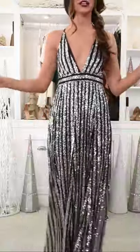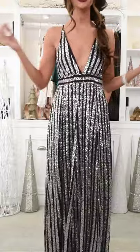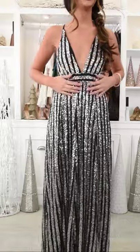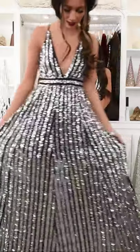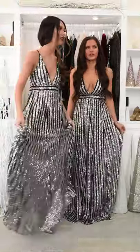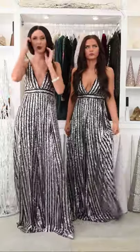It's going to look amazing on anyone, no matter what color of skin you have, what color of hair you have. It's just going to look so stunning on you. And those adjustable straps are just so perfect for this. It's so sparkly and so fun, and it's a really nice bungee material. It's going to flow with you no matter where you're going.